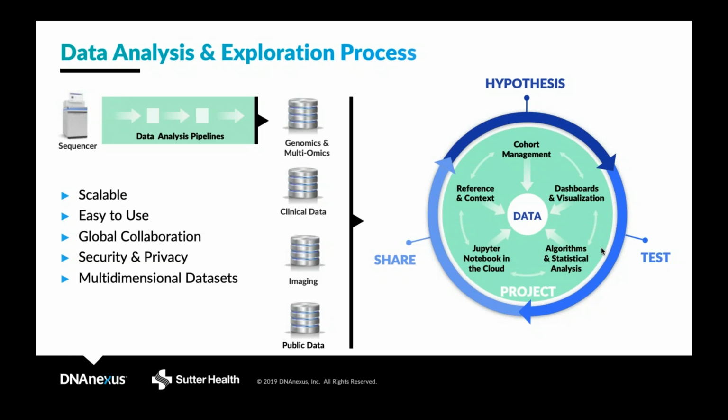And so the way that DNAnexus Apollo supports this life cycle of research is by building and releasing a number of different features that, after the data is ingested, enable carving out specific cohorts, browsing the clinico-genomic data, various dashboards and visualization, algorithms and statistical analysis. Really importantly for our technical users, the ability to launch their own algorithms and programs and applications using an embedded Jupyter notebook in the cloud, and thereby supporting, again, this multi-dimensional expertise team in the analysis of these really complex data sets.